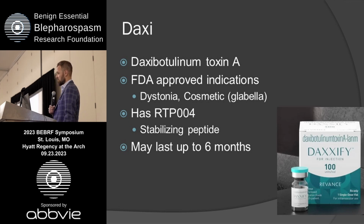Now currently it's approved for aesthetics and actually just recently got an indication for dystonia. And the reason that it works the way that it works is because it has an extra positively charged protein that then allows it to bind and stick better in the cells. And interestingly, some of my colleagues, I have not used it, I think you have, right, Holtz? And my colleagues that have used it have described that it's actually more uncomfortable of an injection. It has more burning with the injection. And it has to do with that pH imbalance within the molecule itself.